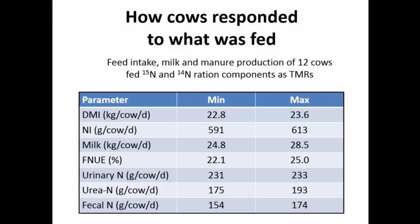Basically, the cows responded similarly to all diets. The 12 cows were fed the same diet. The only thing different in the diet is that one of them was N15 enriched. So similar dry matter intake, nitrogen intake, milk production, nothing dissimilar. The animals responded similarly to the diets.